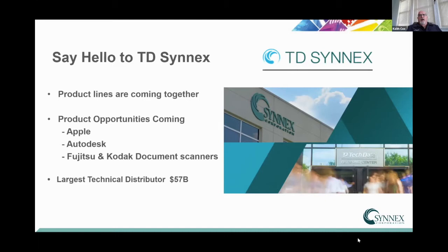But I also handle the job site tech component for Synnex. So that is any kind of job site technology that's used in the AEC space is under my bailiwick. So when I talk about being excited about Autodesk, it's from that perspective more so than the overall print perspective.